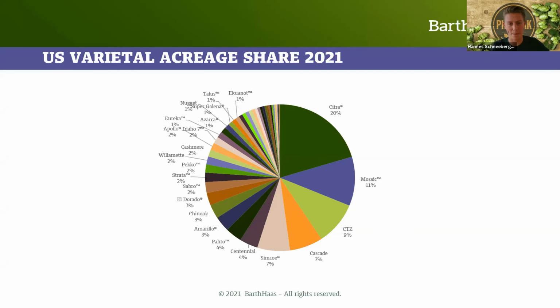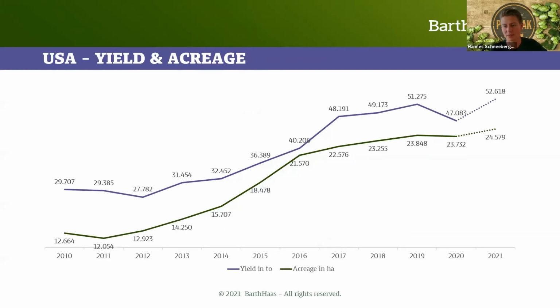Okay, so I think this slide is very interesting because here we see the overall varietal acreage that we have in the United States. And if you just look at Citra and Mosaic, they already represent 1/3 of the total acreage in the US. And that's very impressive, I think. And then you have varieties like Cascade with 7% or Centennial with 4% that have been not too many years ago major varieties in the US and are now down to 7% and 4%. All right, so as I already mentioned, the acreage increased by around 4% to 24,579 hectares. And we're not only looking at a record acreage, but also at a record yield of 52,680 tons, which is a very good result.